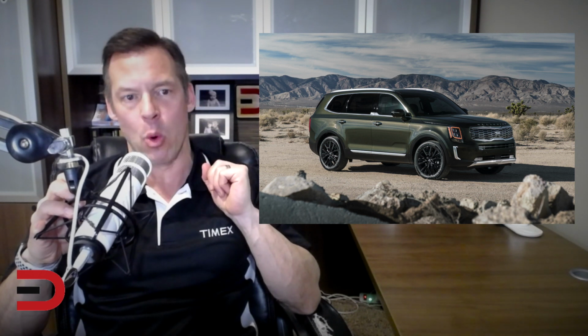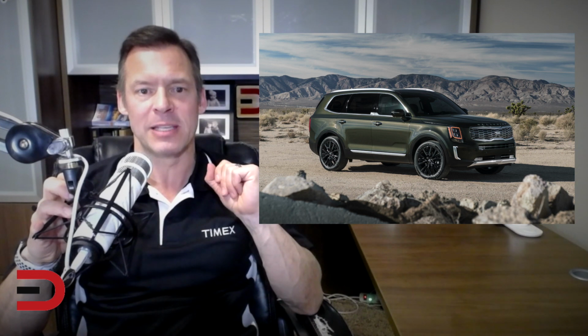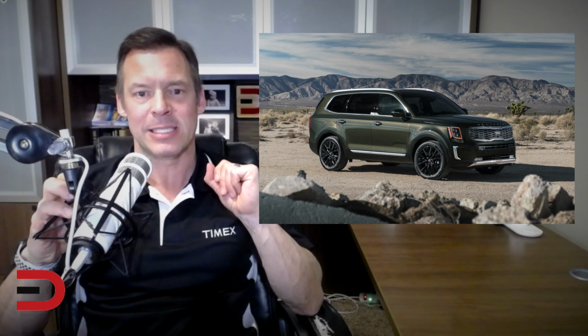It also got a near perfect score on their road test. According to Consumer Reports, its ride is quite comfortable, and the interior offers up, quote, a pleasing mix of soft touch surfaces, nicely styled imitation wood, and satin finish trim, end quote. And one more note, the Insurance Institute for Highway Safety recognized the 2021 Telluride as a top safety pick.